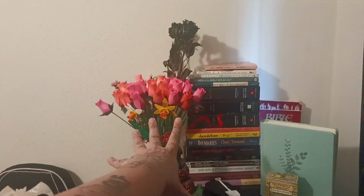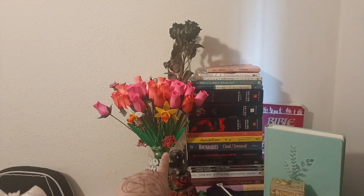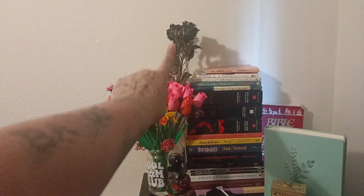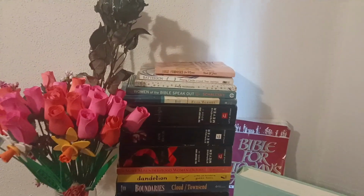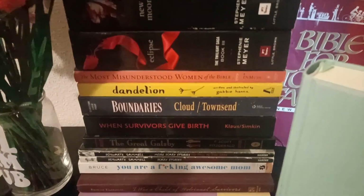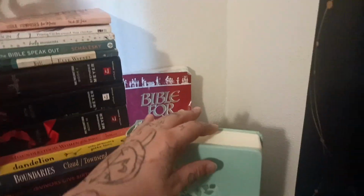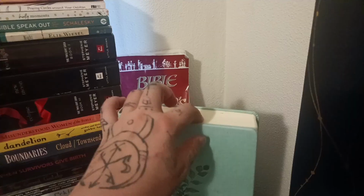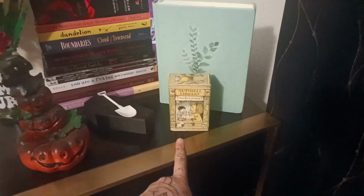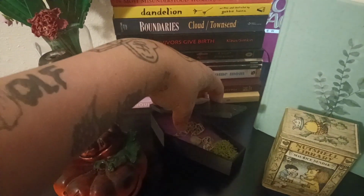All of my flowers, some from the family that I did my surrogacy for, one from Mother's Day, a bunch from my kids. Those ones are from my mom. My collection of books, you will notice that a very good chunk of them are religious books. Especially when you take into account that this is a Bible. That's one that I actually got from my grandma. This one is actually signed by everybody from my church back in Colorado. Have to have that. My little Zen garden.